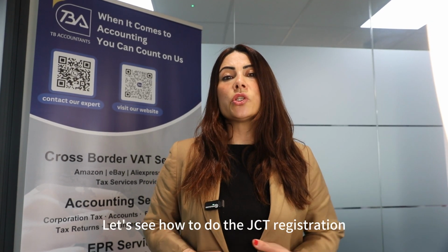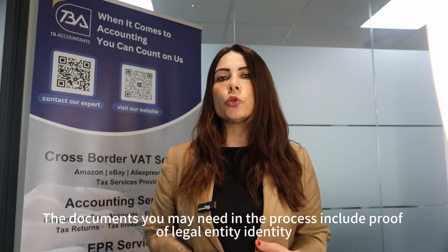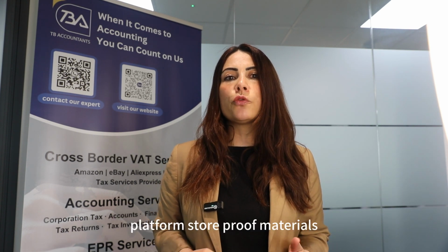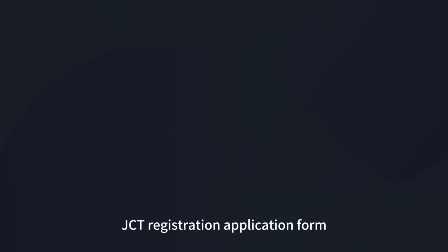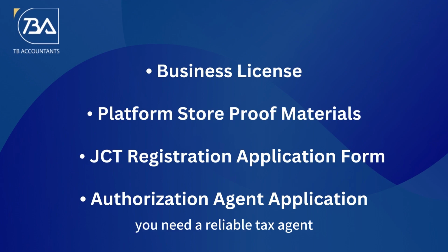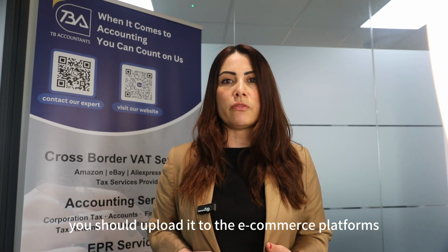Let's see how to do JCT registration. The documents you may need in the process include proof of legal entity identity, business license, platform store proof materials, JCT registration application form, and authorization agent application. After having all your materials, you need a reliable tax agent like TBA Accountants, who will submit the JCT registration information to the Japanese National Tax Agency. After receiving your JCT invoice number, you should upload it to the e-commerce platforms.